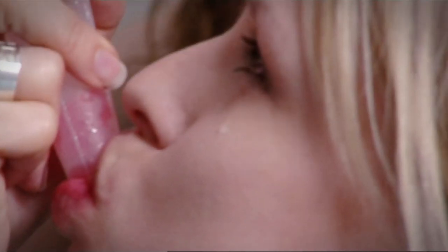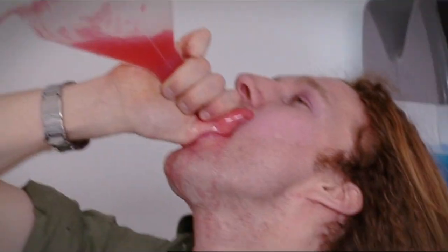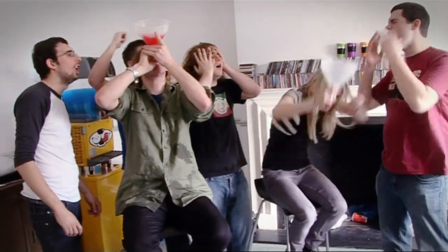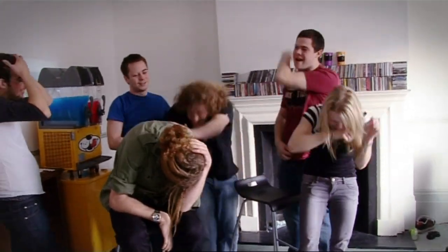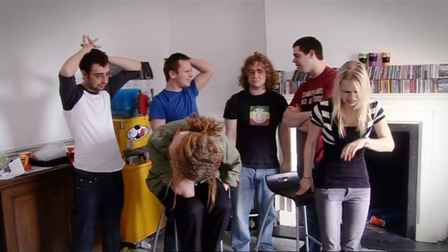Come on! Chug! Come on! And once again, the guinea pigs let the male of the species down. They really are useless, aren't they? Oh, no, the girls again. Let's the team down again. What are you doing?